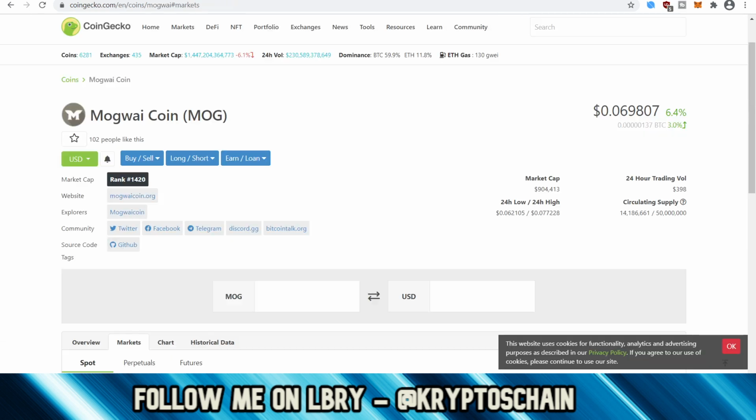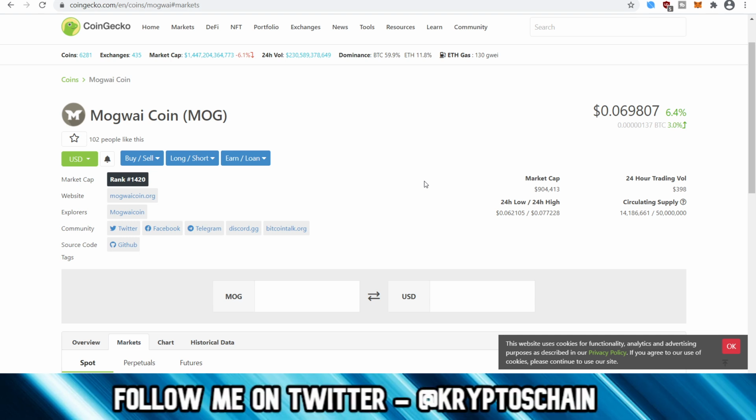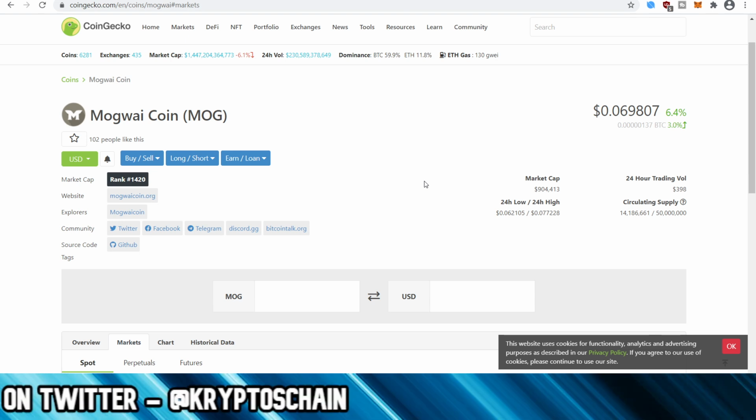Again, they are planning, this is Friday when I'm doing this video now, Friday 26th of February, but they are planning on taking a snapshot this weekend. So they're going to announce that. So basically, you need to make sure you have MOG in your wallet ready for the snapshot in order to be able to swap over to DMOG when that's going to happen.